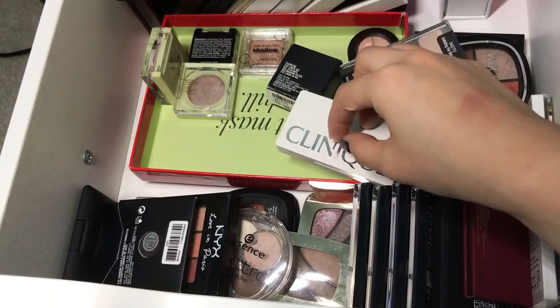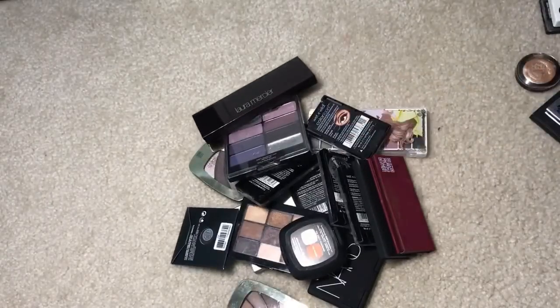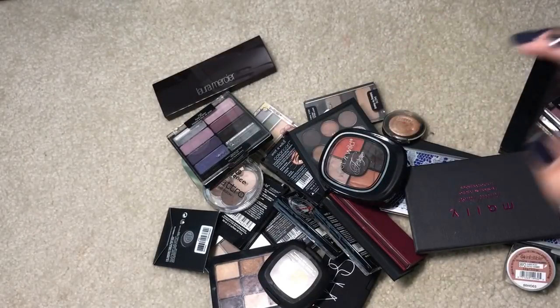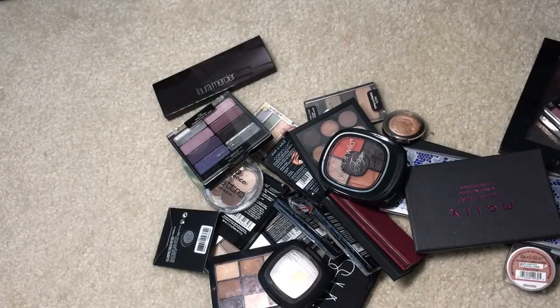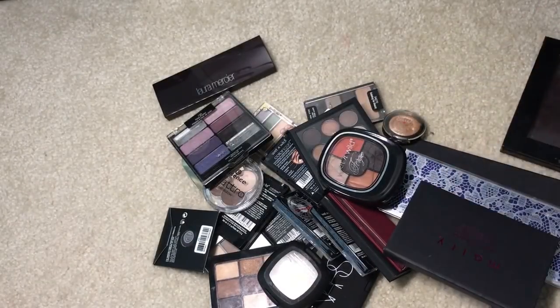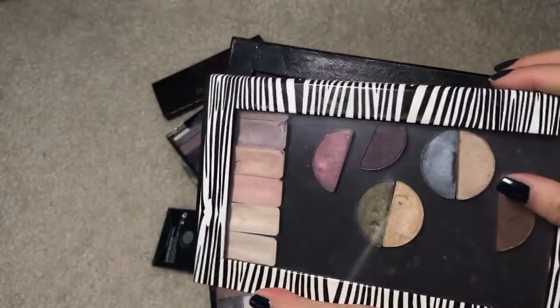Yeah, I'm gonna try to take some of them out and put them on the floor so we can look at them better. All right, I just dumped out some of them. I still have most of my bigger palettes up in the drawer and we're gonna get to that later. Let's do my Z palettes first because I feel they're probably easier for me to get rid of some of the shades. So let's see, I have three Z palettes that I'm kind of using right now.